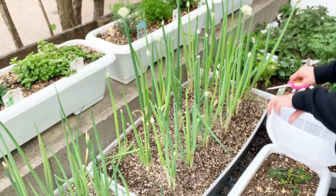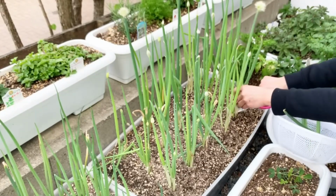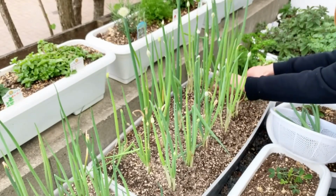Now I'm going to harvest my green onions. This is my first harvest of the year.